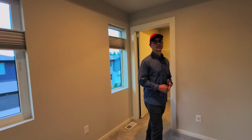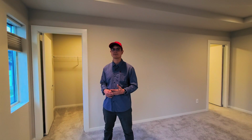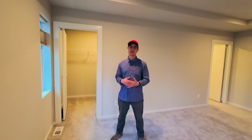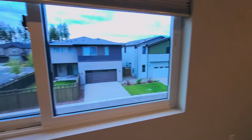What was this at, 8 what? This property is currently listed at 847. 847. Okay. Well, that's a bargain compared to 1.3 something. Absolutely. In terms of square footage and bedrooms, this is the best deal in the community right now. Okay. That's good to know.